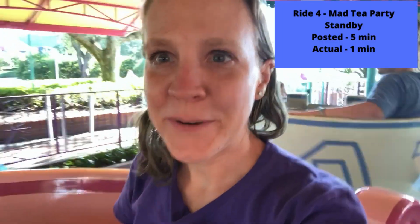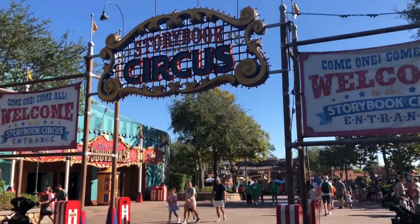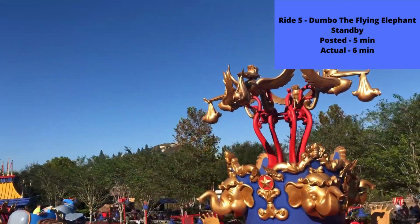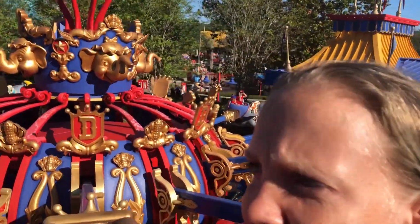Next up is probably teacups, because that's right behind me. And we'll keep you posted. Thanks for coming along. Here we go. Do some spinning. Ride number 5, Dumbo, pretty much a walk on. I waited a little bit in line. Love Dumbo.